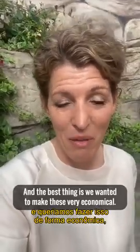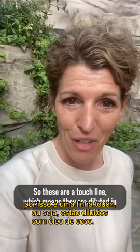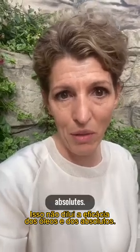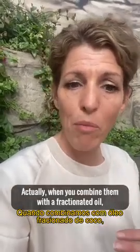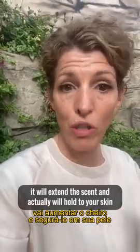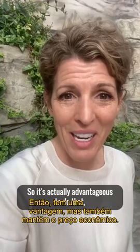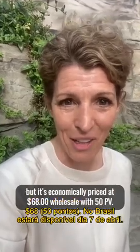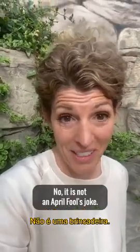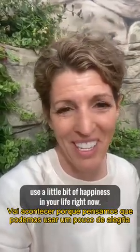And the best thing is we wanted to make these very economical. So these are a touch line, which means they are diluted in fractionated coconut oil, which does not dilute the effectiveness of these oils and absolutes. Actually, when you combine them with a fractionated oil, it will extend the scent and actually will hold to your skin longer so they don't flash off as fast. So it's actually advantageous to do that, but it's economically priced at $68 wholesale with 50 PB. These become available on April 1st. No, it is not an April Fool's joke. This is actually happening because we thought you could use a little bit of happiness in your life right now.